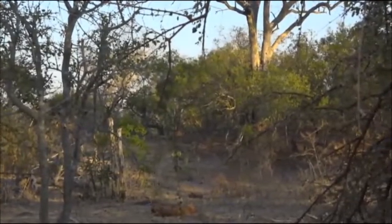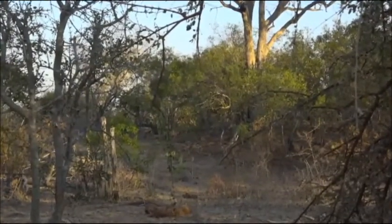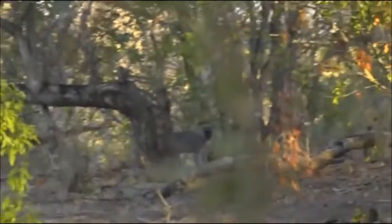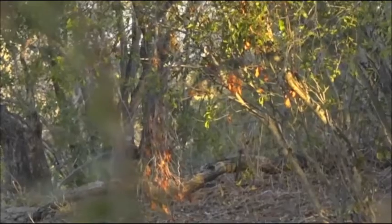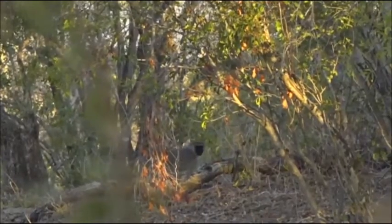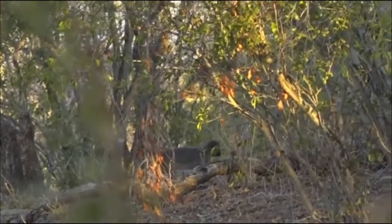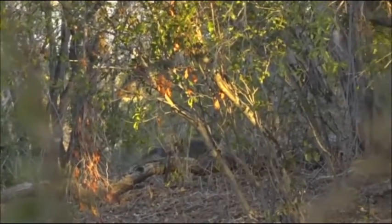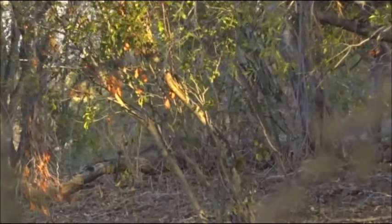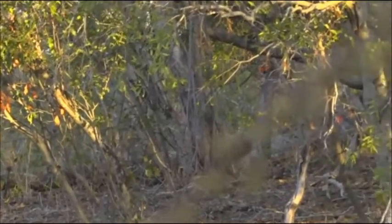I feel like I haven't seen vervet monkeys yet since I've come back from leave. You got him. Bravo, Dave. Well done. You definitely got him. That's definitely a monkey. I think he's trying to work out if he's been spotted or not. Where's the rest of your buddies, little one?